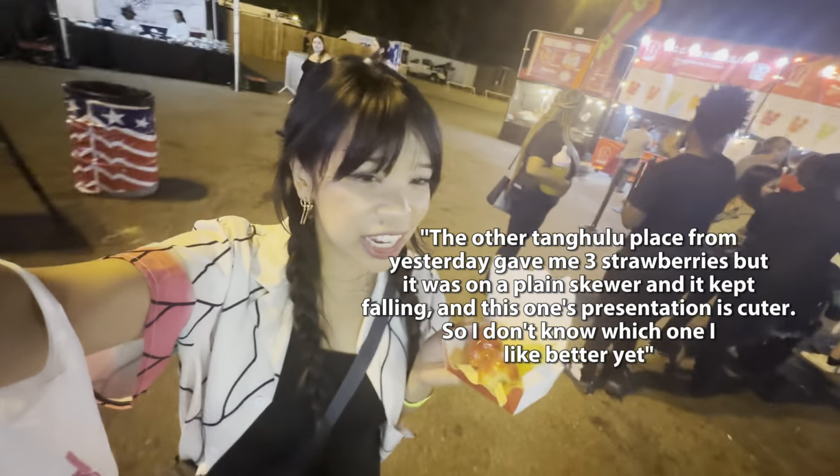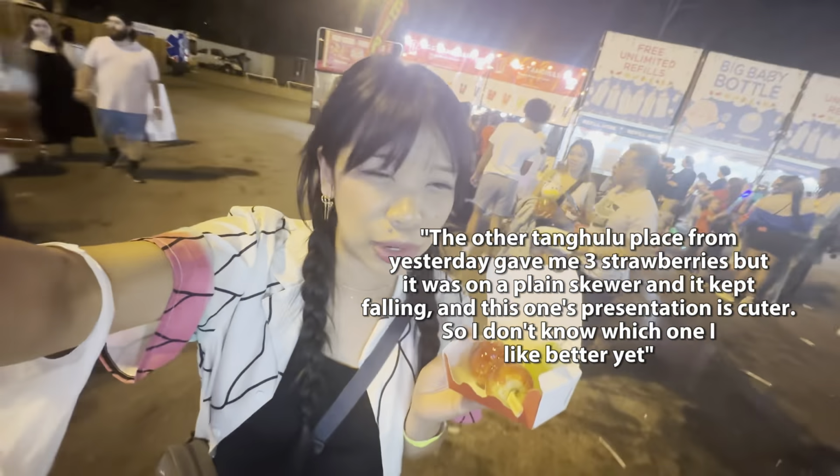Strawberries, but it was on a stick and it kept falling. And this presentation's cuter, so I don't know which one I like better yet.